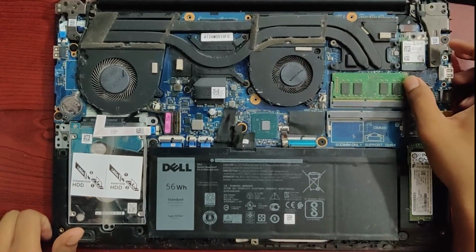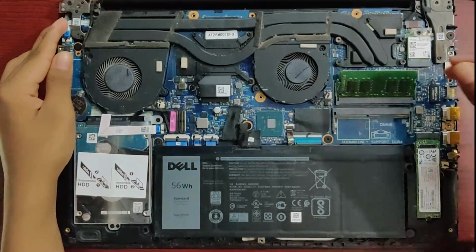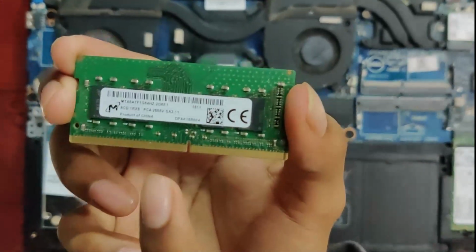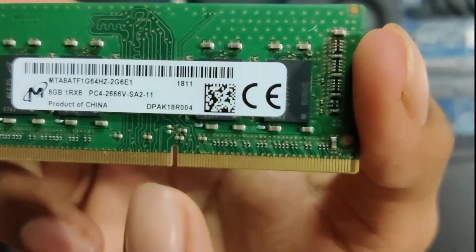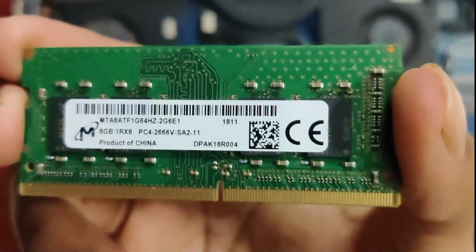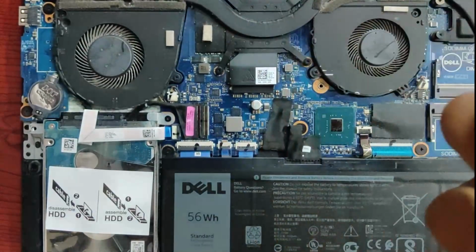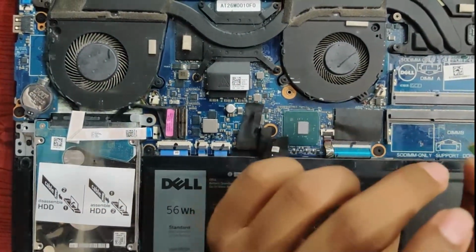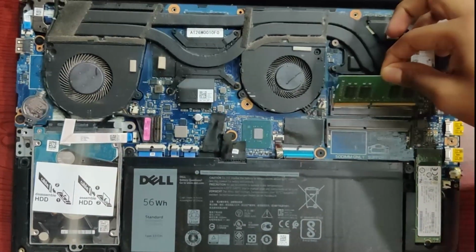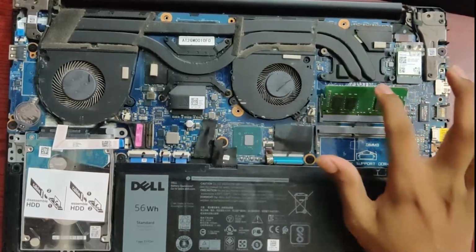Slowly pull the two levers out at the same time with both hands and the memory stick will slowly rise to an angle. This right here is an 8GB DDR4 RAM with a 2666 MHz clock speed. This is only in case you don't have a free slot and have to swap one out. In my case, I have an 8GB RAM on one slot and the other slot is empty. So I don't need to swap anything here. So I'll put this back here and I'll put the new RAM in the slot too.